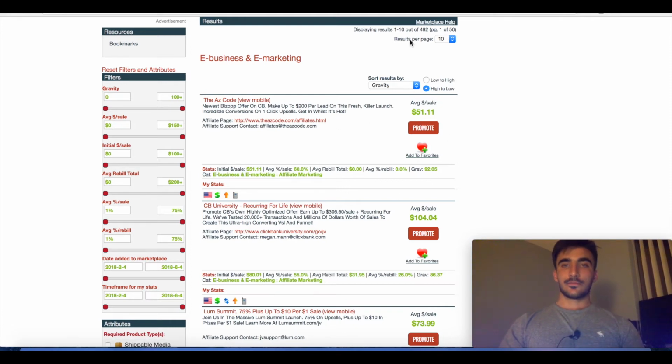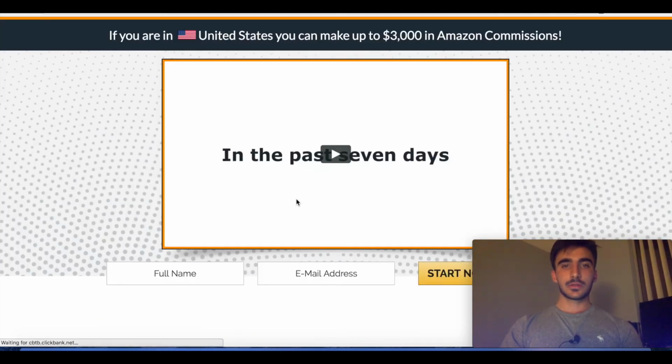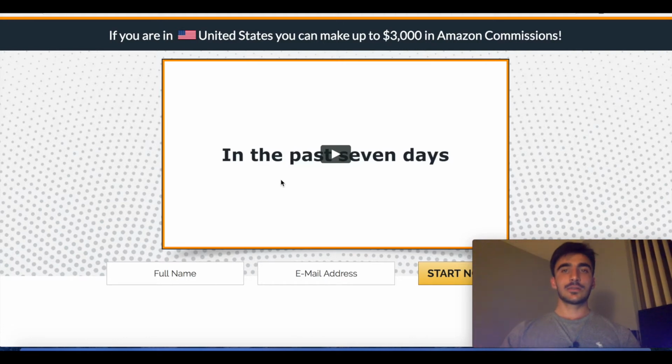So all you want to do is find a good converting offer, go into the sales page, and these sales pages have been made to convert. So you don't have to do the work. All you do is just tell people about it, give some value first, tell people about this offer after you give value to them, and then they're just gonna come and buy it.